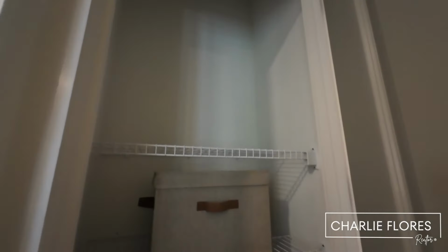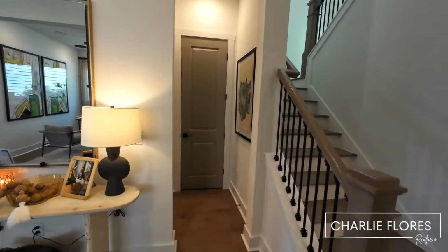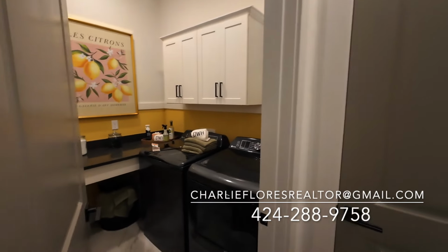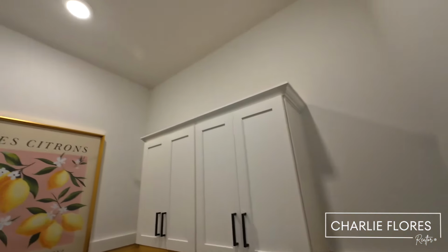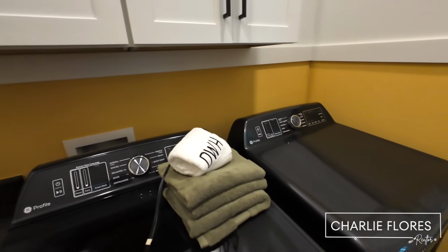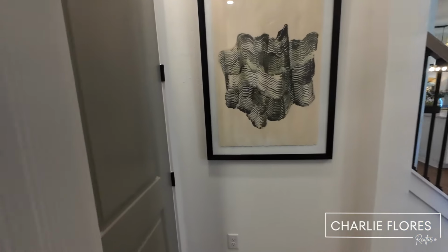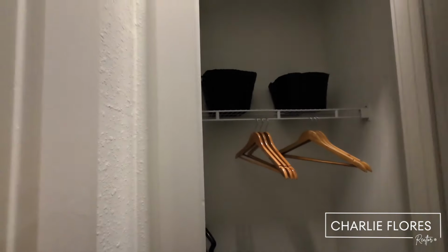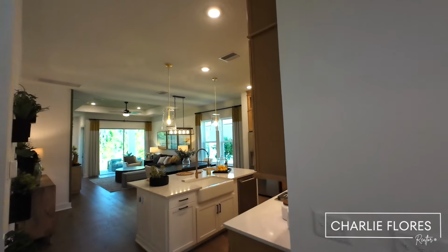And right next to the powder room, there is a linen closet, and then across we have the laundry room. All right, and Crosswinds does feature natural gas, so you'll have option for either an electric or gas dryer. Then over here, we have a storage closet or coat closet. Okay, and then here we have the kitchen.